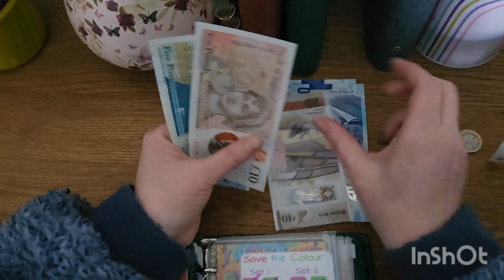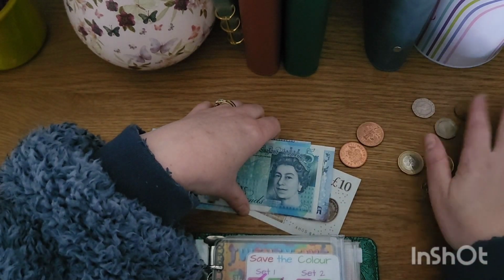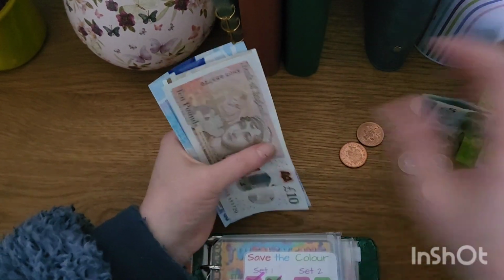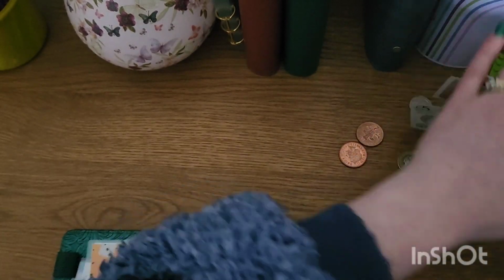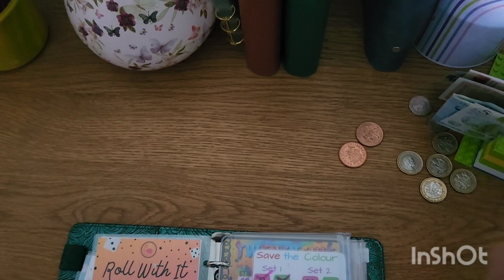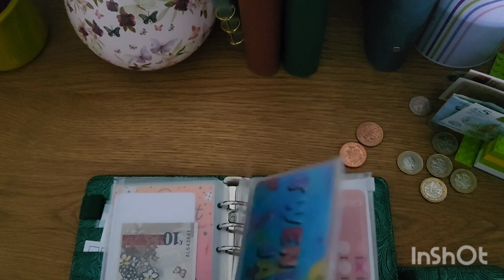20, 40, 50, 60, 65, 70 pounds, 75, and then 80 pounds and 45p. Oh wow, that's a lot going into challenges today. So this 30 pounds, which I had initially talked about there at the start, was given to me at Christmas. It was actually for my nails. I have decided that I wouldn't need it until March, so I'll just put it into challenges, and it always kind of gets covered, so I'm happy enough with that.